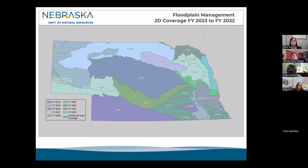But we have agreed to start the process of getting statewide 2D coverage. And we're doing that in a couple different ways. We're doing that through 2D BLE projects and through our data development. So in areas that we had previously done 1D modeling or 2D modeling for BLE, we are moving forward with the 2D modeling for data development rather than taking a step backwards.